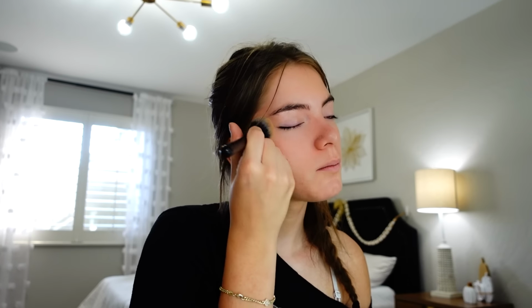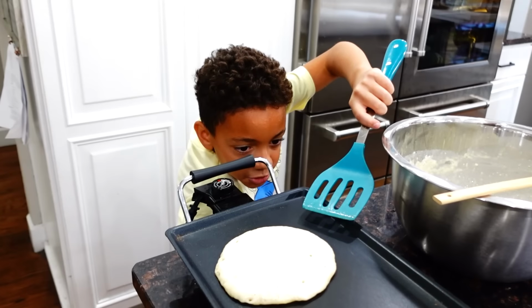I'm going to put it under my eyes. You see the difference? I know my eyelids are still pretty pale, but okay. Then we're going to do this side. Looking good. I also feel like putting bronzer under my eyes doesn't make the swelling go away, but makes it not look like it's there. That's a big reason why I do that too. I'm going to check it for myself.